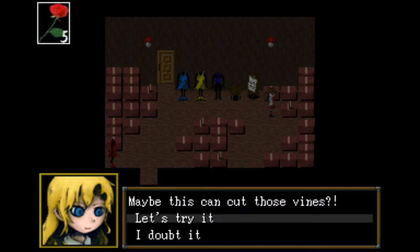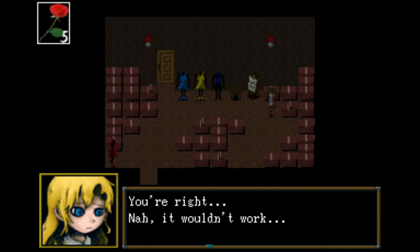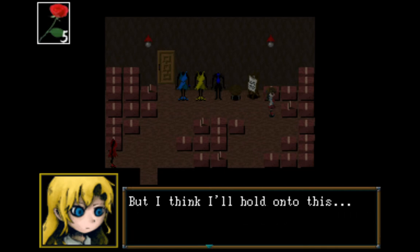Wait. Is she gonna keep it? Because it's made of stone. I don't like the idea of her carrying a knife. You're right. Okay. She's gonna keep it anyway.